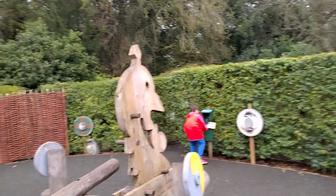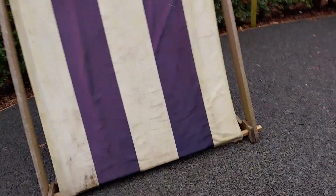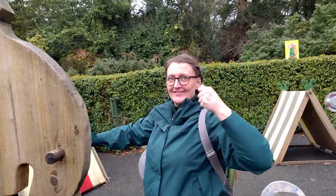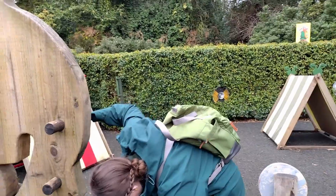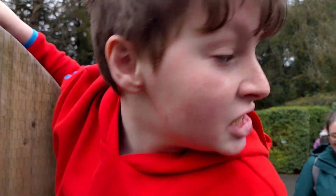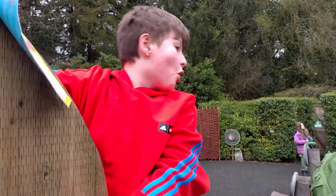Viking area, longboat play, famous for their deck chair tents. Oh, no, that's a pirate. Okay, that's a good Viking impression. Ruthless Olaf the Hairy. I'll do the Viking impressions around here.